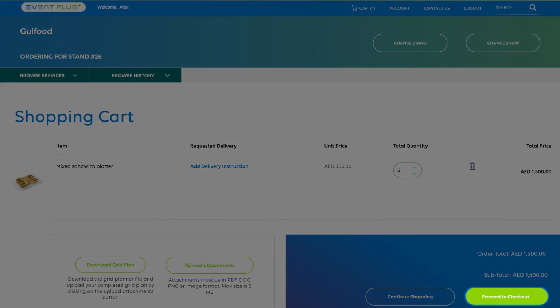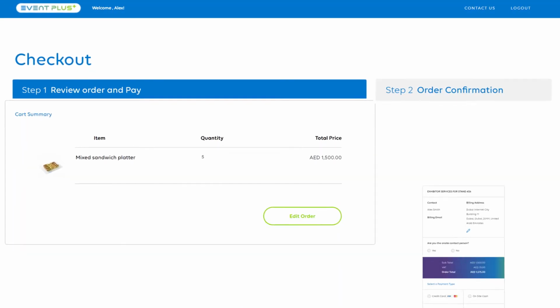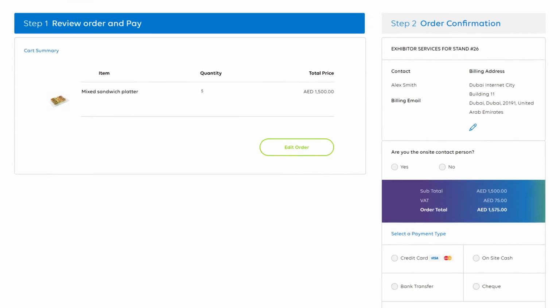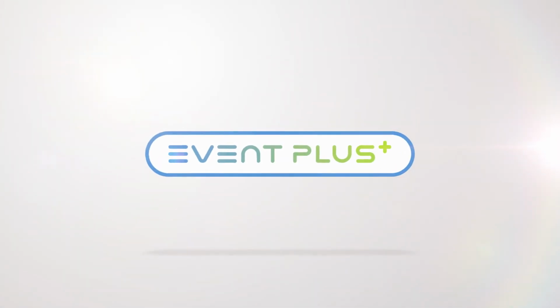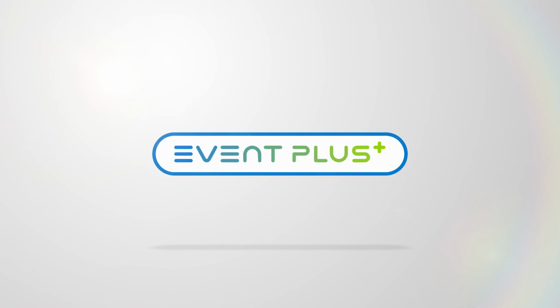The last step is to check out, so press that Proceed to Checkout button. At this point, our system will prompt you with suggestions for additional services you might need. When you're ready to proceed, click the Checkout button. There, your order is placed and will show up without hassle at the time and location requested.